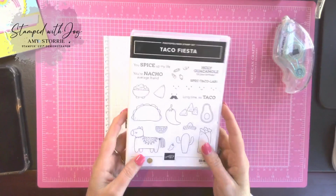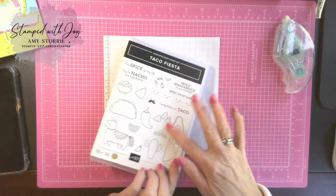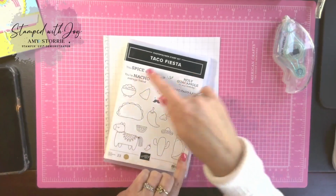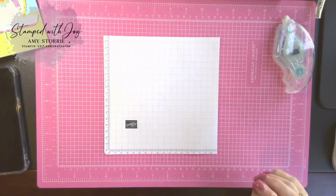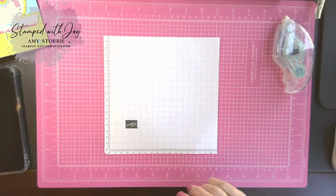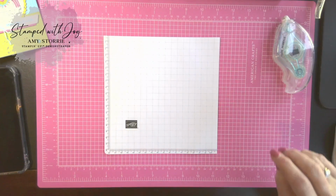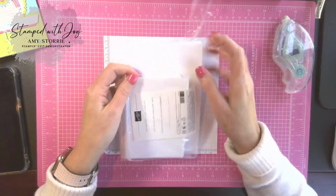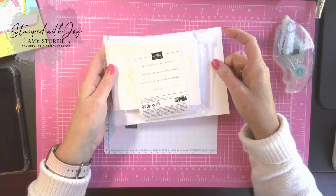So this is Taco Fiesta, and this month, because there's so many stamps in there, I mean, there's so much you can do with this, and there were 5 different sentiments, and I thought, I want to use all 5 of them, so I thought, I'm going to do 5 designs, and I decided to do note card size. These are the basic white note cards and envelopes. They come in a package of 20.